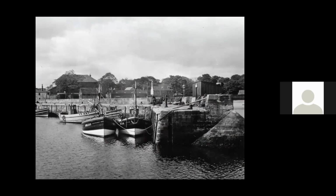And again, if I could get my cursor going, it doesn't seem to be working. There we are. And just look at that little thing there. We'll talk about that in a moment or two, right?